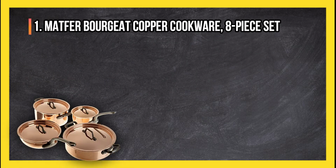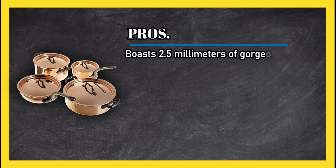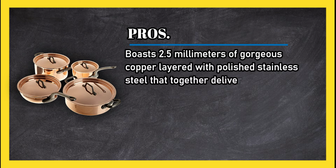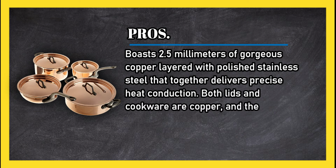At number 1. Matfer Bourgeat Copper Cookware 8-piece set. Pros: boasts 2.5mm of gorgeous copper layered with polished stainless steel that together delivers precise heat conduction. Both lids and cookware are copper, and the riveted handles are solid cast iron.